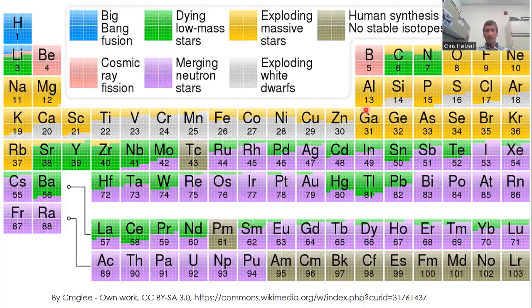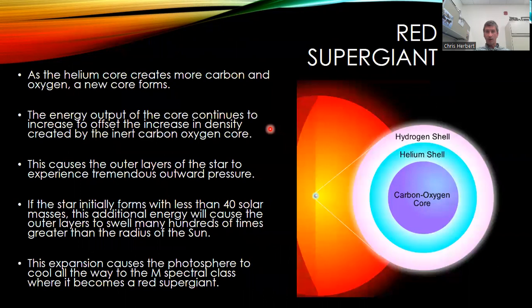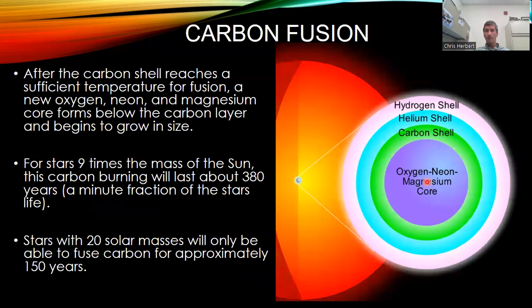So let's take a look at the life cycle of a massive star. Just like our sun, it'll start fusing hydrogen into helium. When enough helium is built up in the core, the helium is fused into carbon. So the story is pretty much the same so far. But when enough carbon and oxygen form in the core, temperatures get hot enough. This doesn't happen in our sun, but temperatures get hot enough where this core suddenly turns on and begins to fuse into heavier elements than carbon.